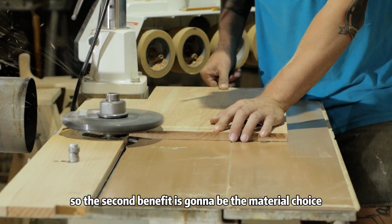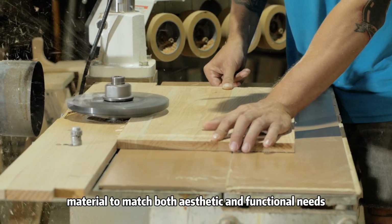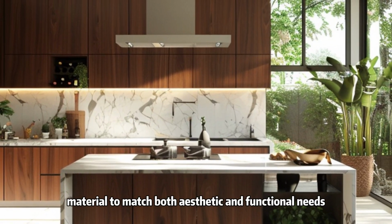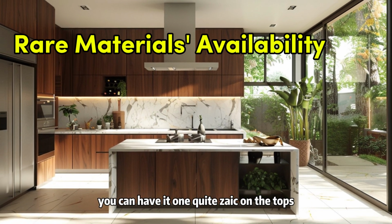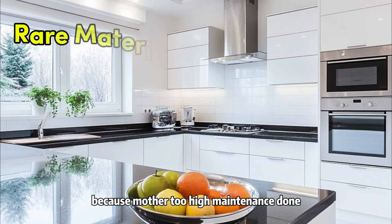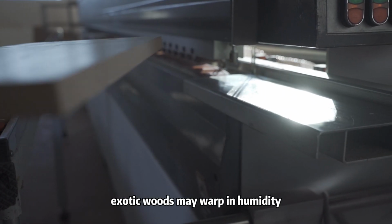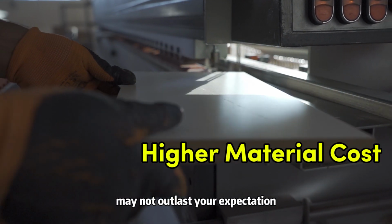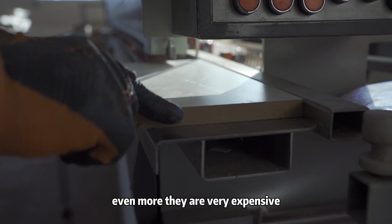So the second benefit is going to be the material choice. Custom builds let you cherry-pick materials to match both aesthetic and functional needs. Fancy exotic wood like zebra wood or wenge, you can have it. Want quartzite countertops because marble is too high maintenance? Done. But every choice carries weight. Exotic woods may warp in humidity, and even the most durable stone may not outlast your expectations. Even more, they are very expensive.